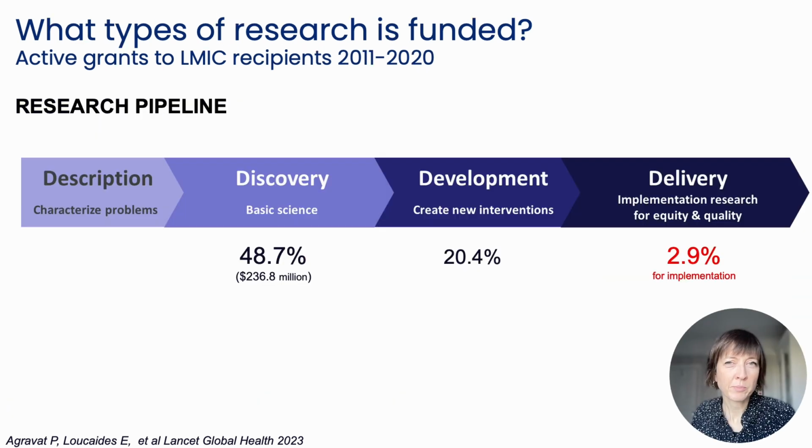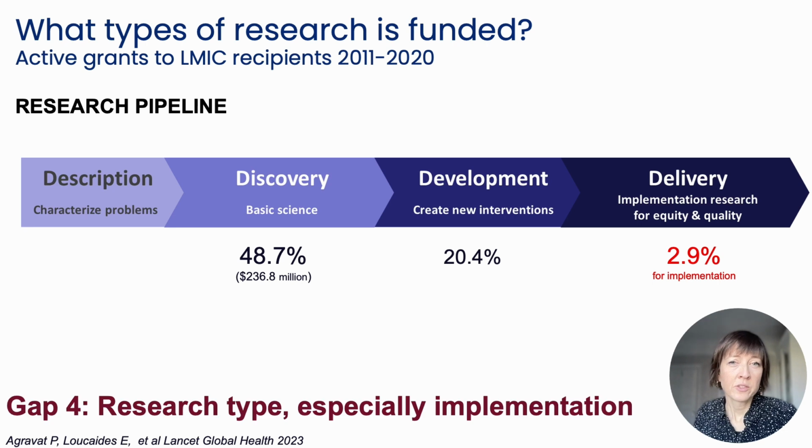In terms of the research pipeline, nearly half of all funding went towards basic science or discovery, with 20% for interventional research and implementation, including complex evaluations and health systems research, receiving less than 3%. So another gap here, relating to disparities in funding by research type, especially regarding implementation research.